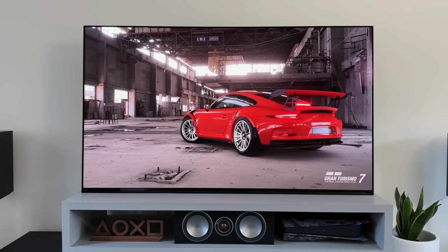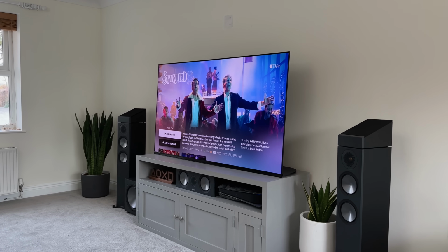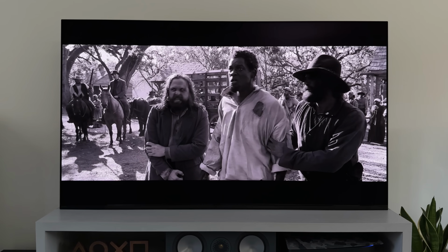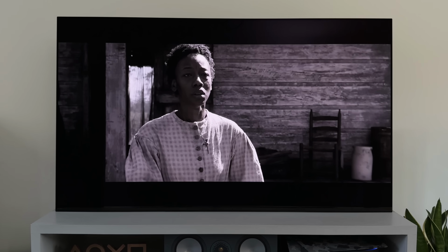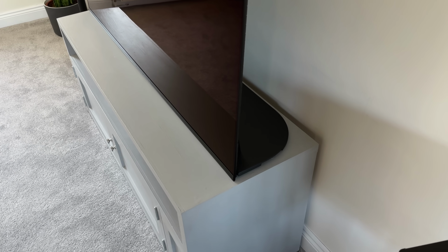But there are 2 downsides to this layout. One is the fact that it leans back quite a lot if you put the stand behind it. And secondly, because it is so low to your unit, there is no way that you could place a soundbar or a speaker right in front of the screen. Of course you could install the stand in front of the TV and this will eliminate the leaning issue, but you still won't be able to put a soundbar in front of it.